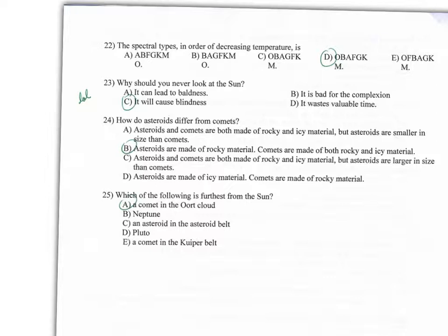Question 24, asteroids, how do they differ from comets? And so B, the best answer there is that comets have both a rocky and icy part to them.